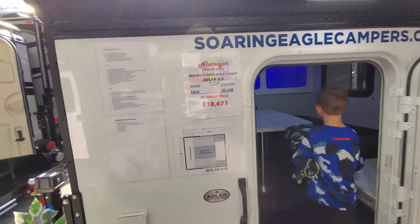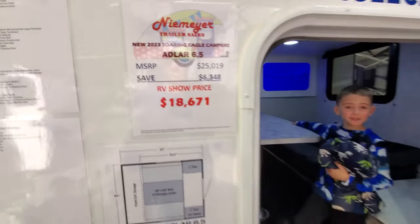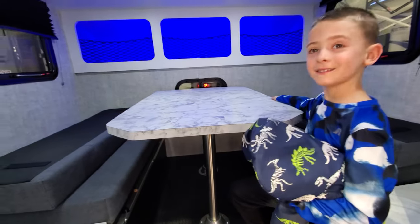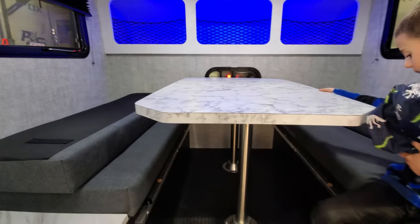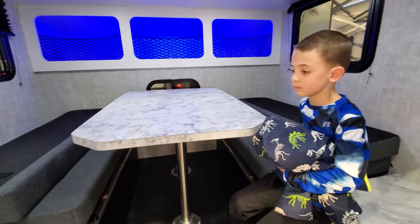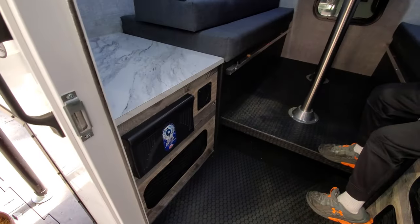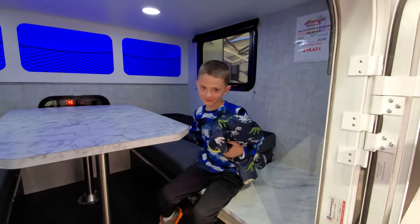This one, $18,000. $18,000 for this thing. You can almost squeeze in here. It's literally a table that turns into a bed. That's all you get. What's down here? Power. Ow! Shocked me again. Yes. We've been getting shocked like crazy.